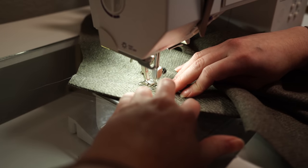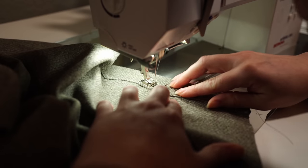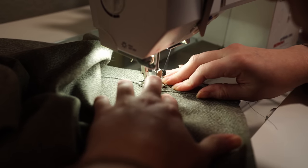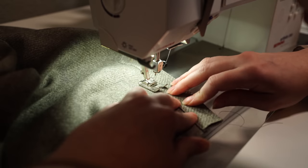So this will finish off the opening at the top, but I'll still have to deal with finishing off the rest of the long seams in the end. There's a lot of top stitching on these garments in general. Same thing goes with the waistband.